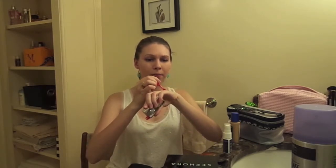And this is the Beyonce color. They were giving it out a while back, I think somewhere on the street. So I was like, oh cool, free stuff. But anyway, this is a really, really bright sort of dragon red. I'll swatch that for you.